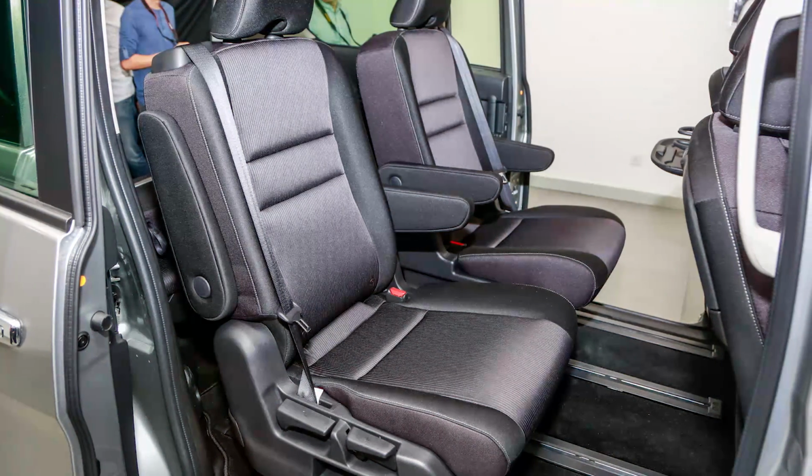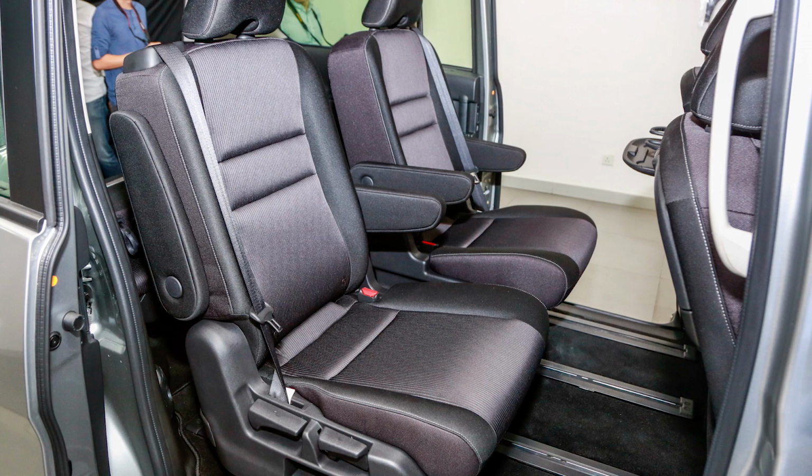Let me tell you, it's going to come with 7 seats instead of 8 from before, and the middle row now comes with captain seats, which means it's more comfortable and you've got the middle space for your kids to walk around, or it's easier for people to get into the third row, and more importantly, I think it's just more spacious that way, right?